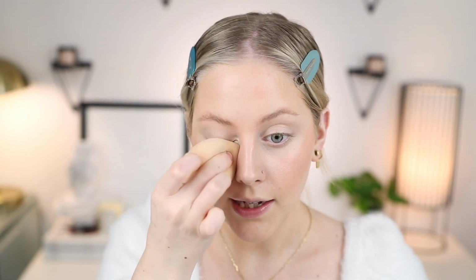Now to set my under eyes, I have a very specific technique so I get very minimal creasing. Since the concealer's been sitting under the eyes, it's sort of settled into the fine lines and the crevices. So I'm going to take my sponge one eye at a time. I'll start over here. All I do is just re-blend it so that it's sitting a lot nicer, because we don't want to set in the creases. We want to set in a smooth base.